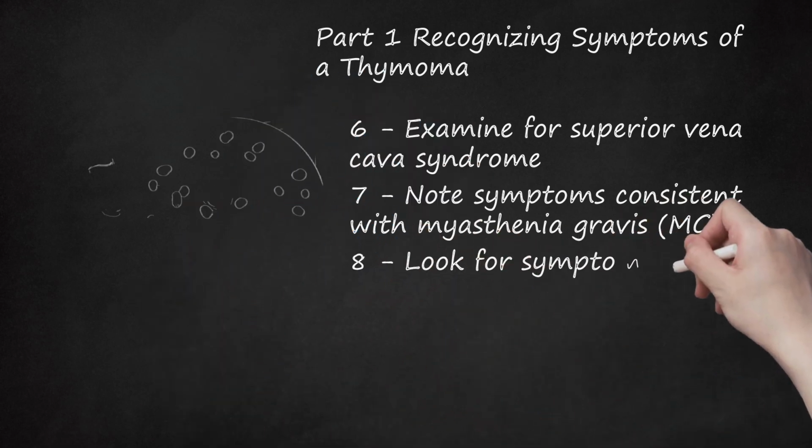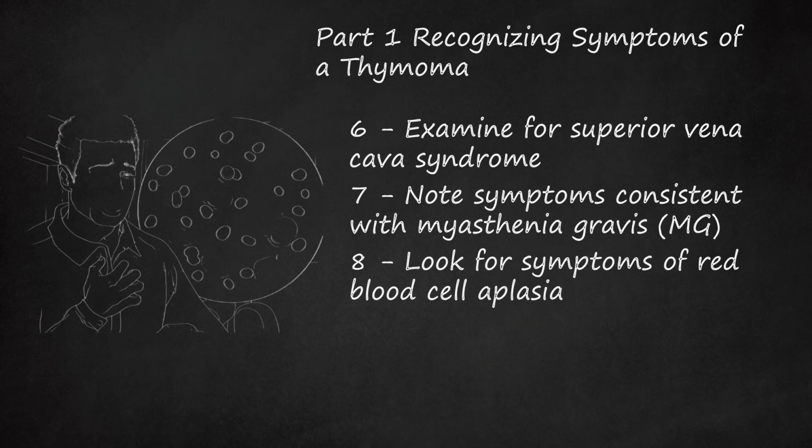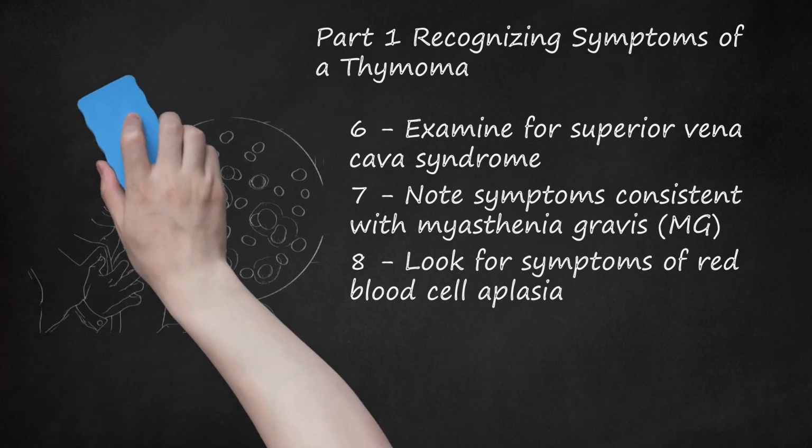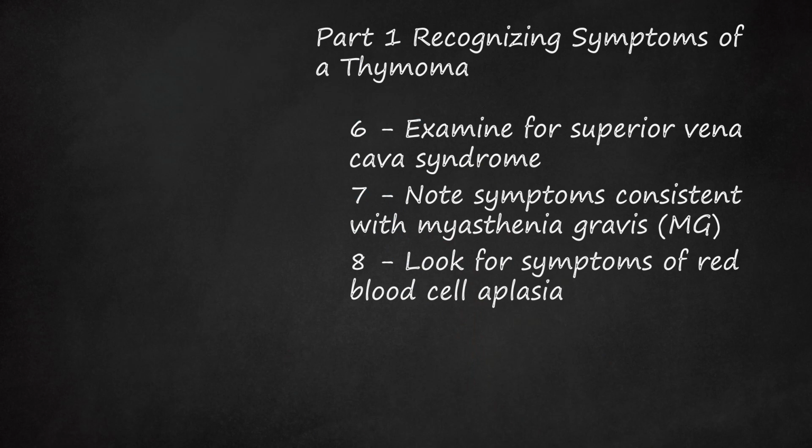8. Look for symptoms of red blood cell aplasia. This is the destruction of premature red blood cells, which leads to symptoms of anemia, low red blood cells. Reduced RBC will lead to lack of oxygen throughout the body. This occurs in about 5% of thymoma patients. Look for shortness of breath, fatigue, dizziness, weakness.